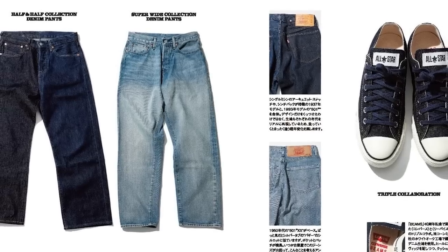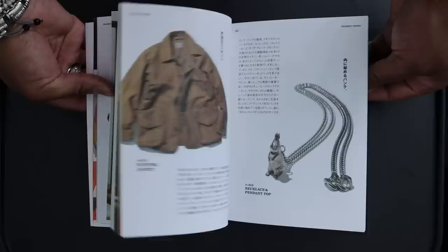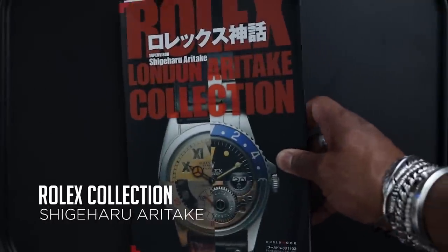They've been around since 1999, and in this book it's a collection of different items from clothing to interior design, miscellaneous goods, and art. Because as y'all know, style is much more than just what you wear. And this Rolex book is a gem.